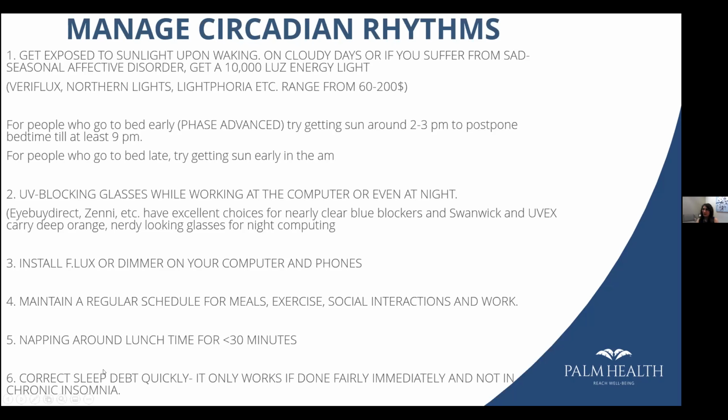I said I would talk a little about napping. Napping is an interesting subject. So the key thing about napping is, if you remember the hypnogram, you do not want to get into N3 sleep, that is, into deep sleep. So it's best to nap for between 15 and 30 minutes before you get into that deep sleep. Once you get into deep sleep, you're going to disrupt your nighttime sleep.